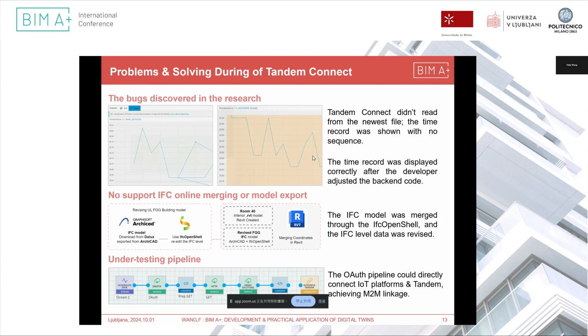Another thing Tandem can do right now is that the model space can merge the models on the online platform. So we have to do the coordination first. I did it with the IFC OpenShell, since the IFC file of our faculty is done with ArchiCAD, but the internal part I did with the Revit model. There's another testing pipeline I'm still working on, which I believe after that we can directly connect, hopefully, the IoT platforms and Tandem. It can realize machine-to-machine linkage.